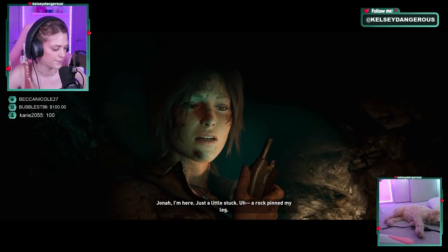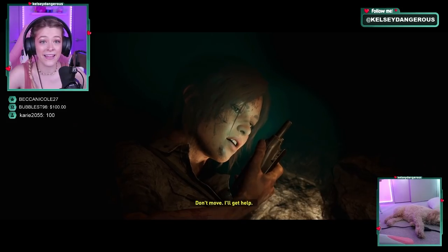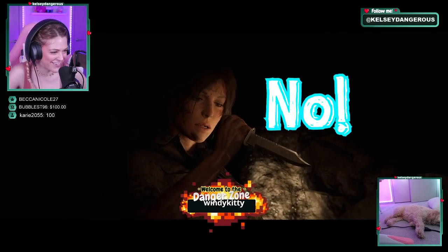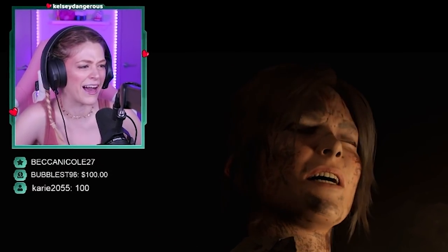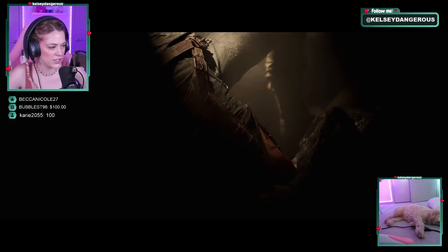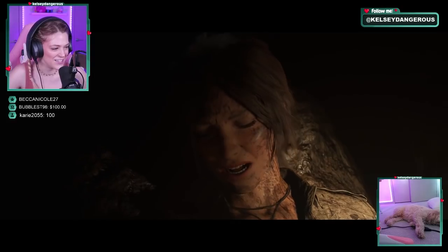Just a little stuck. A rock pinned my leg. Honestly, if a rock pinned my leg, I would also be cursing, so I don't judge her. Oh, no. Girl, don't do it. Oh, God. Okay, we're pushing the rock. We're not hurting our leg. We're just pushing the rock with the knife. All right. Oh, God. No, I think we stabbed ourselves. You know, she might survive, but man, is it barely. She's gotta go through it.